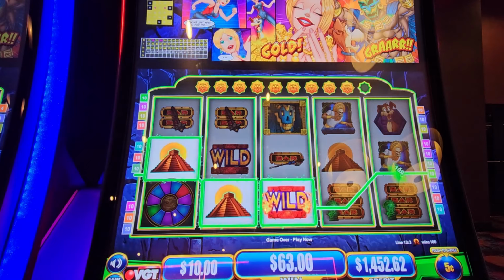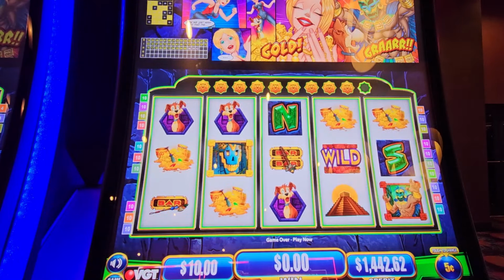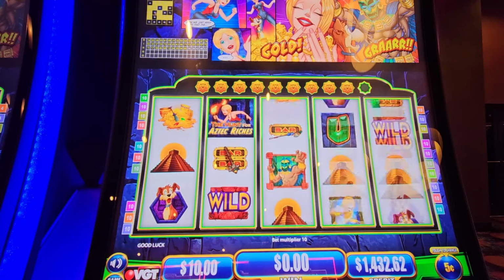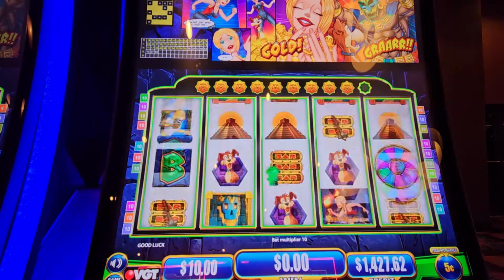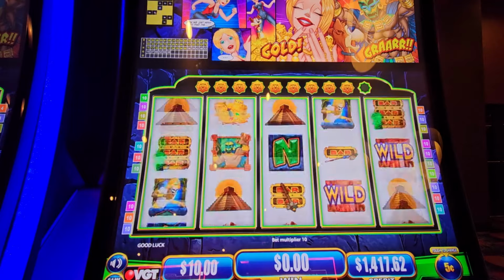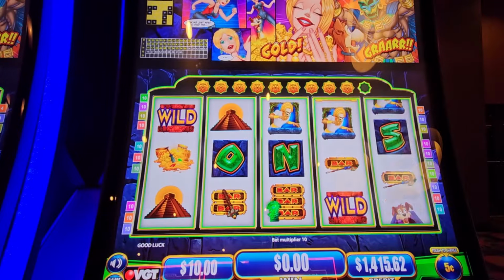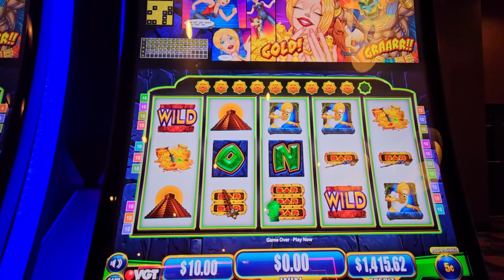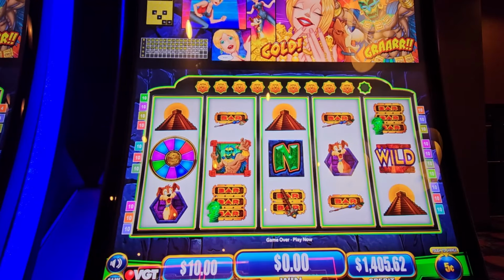Yeah, $63, not that great, but we'll go on. $5 hit on ice. Come on, go red. Eyes again, guys. That's all it seems to be hitting on is eyes. It's got to hit on a good pattern. Gonna make any money anyway.